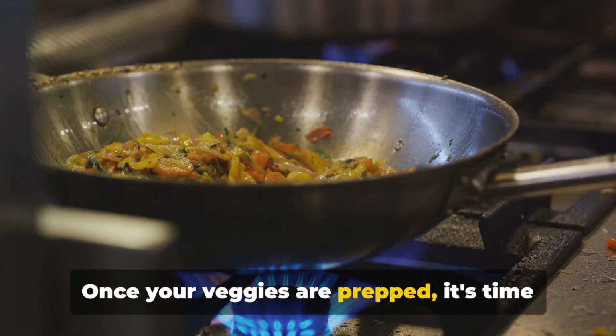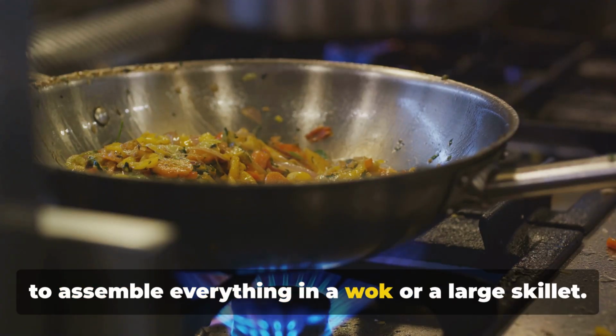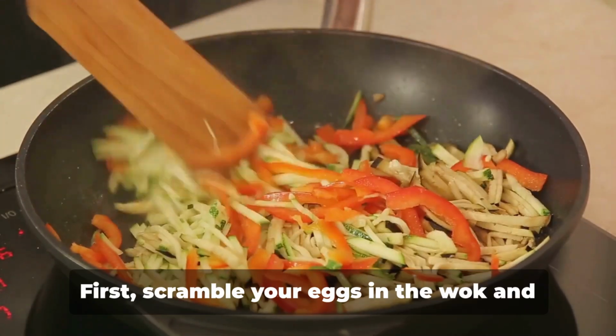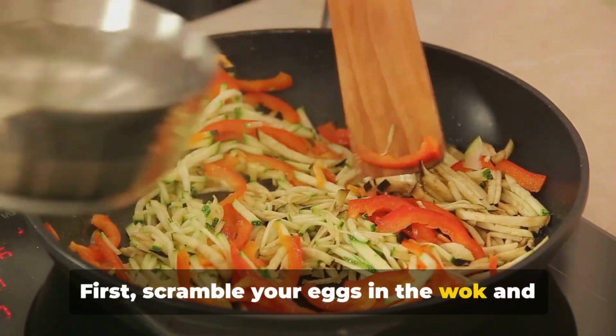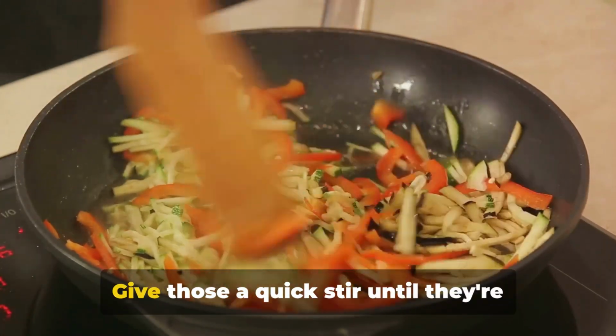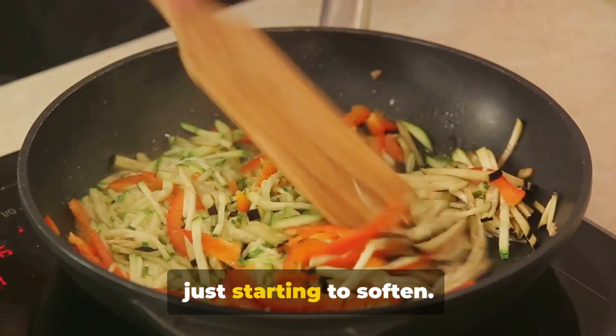Once your veggies are prepped, it's time to assemble everything in a wok or a large skillet. A bit of oil is all you need to get things started. First, scramble your eggs in the wok and set them aside. Then, in goes your rainbow of veggies. Give those a quick stir until they're just starting to soften.